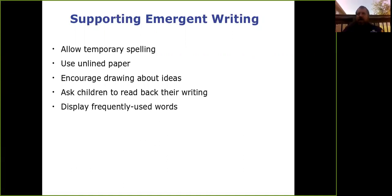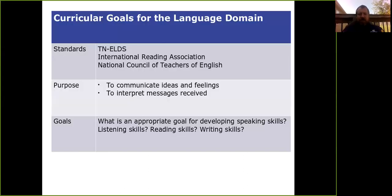It supports writing to have words that are often used displayed appropriately around the room. So we use writing to label things in the classroom. We use writing to give sort of templates or models of some of those frequently used words.